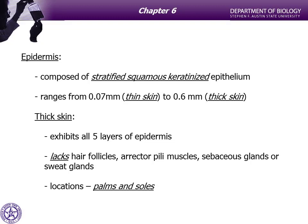Now, when we look at our skin, we're going to define it and characterize it based on its thickness or thinness. So thick skin, like we see on the palms of our hands and the soles of our feet, is going to be very distinct from the skin over the rest of our body that we call thin skin. Look, there's almost a tenfold difference in the thickness. And principally, the layer that is different in thickness is the dead cell layer on top, the stratum corneum, and we're going to get to these layers as we go through.